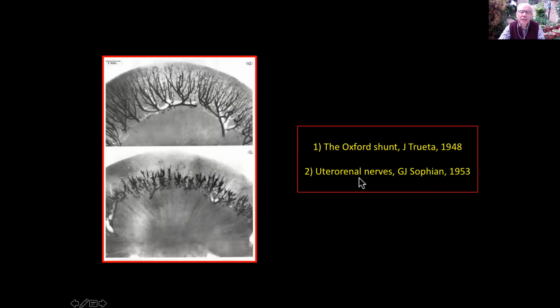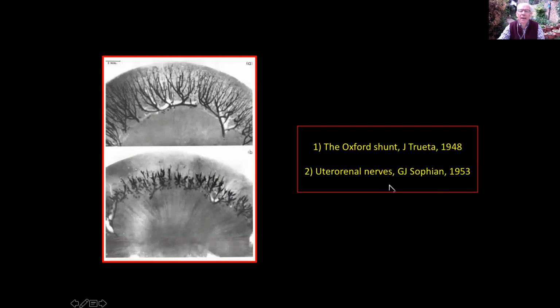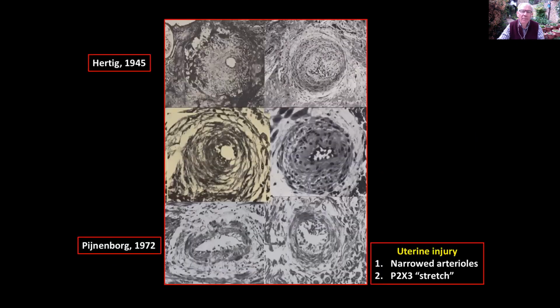And what Sophian did was he reproduced these observations in the rabbit by blowing balloons up in the uterus. So what he did was he put a window in the side of the rabbit's abdomen to look at the kidneys, put some balloons in the uterus, and as he blew the balloons up, the surface of the kidney went pale. If he divided the nerves between the uterus and the kidneys, then that reflex did not apply.